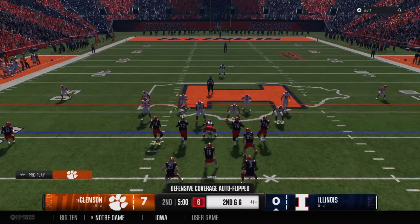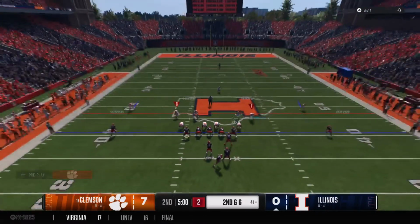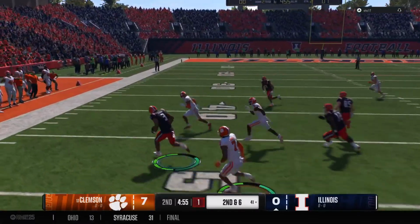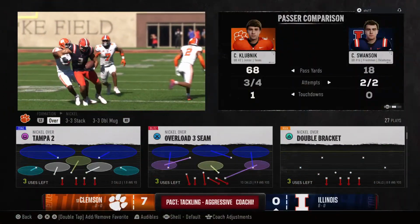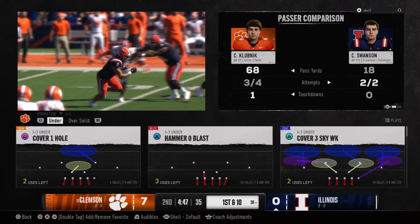We'll get this quarter going with a second down play. Get set, get set. On the run, it's Swanson. Going to try to pop one on the screen. Dances away again. Defense caught out of position, and they get him down finally at the 38.